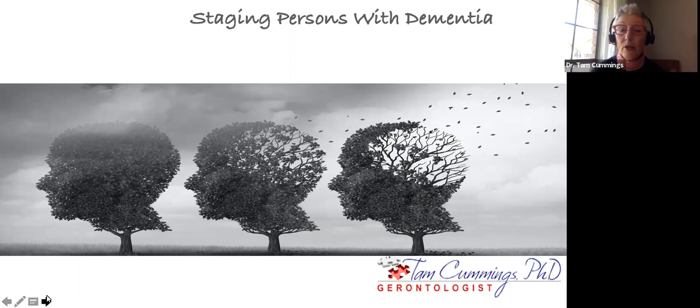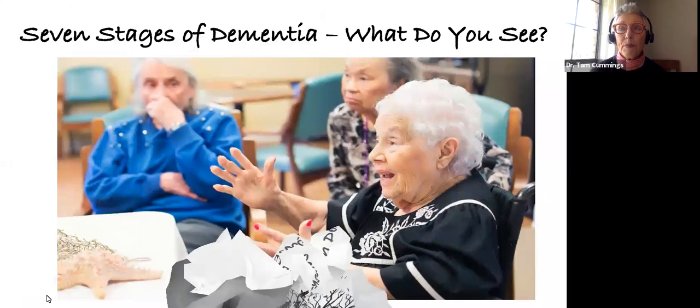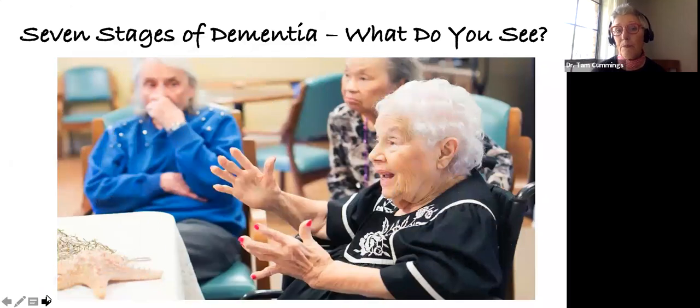And once the brain lobes become damaged, because each lobe of the brain does different things, once that lobe becomes damaged, it will change behaviors. And that change in behaviors allows us to determine how advanced the disease is and all of the other things that come with that particular stage, including what its official name would be. But to start in the stages of dementia, we're going to start with just this slide.